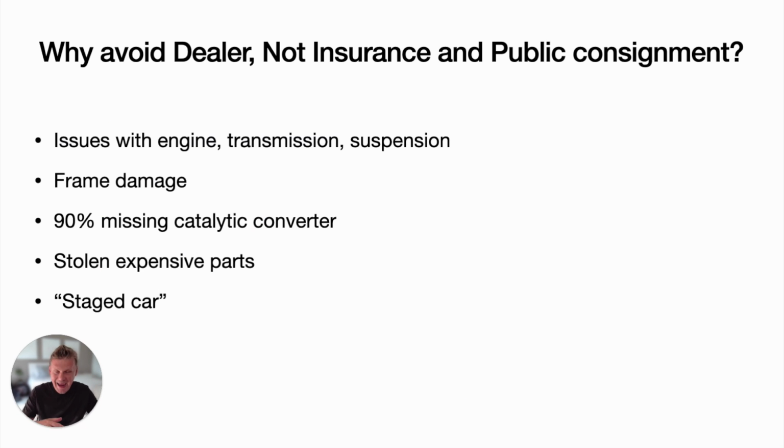So the question I hear most often: why do I need to avoid cars from dealers, Not Insurance, or public consignment? I guarantee if you buy one of these cars, you're going to have one of these issues. You could get an issue with the engine, transmission, or suspension. It might have frame damage. 90% of all these cars are going to have a missing catalytic converter, and that can be pretty expensive. Some cars you buy might have stolen expensive parts. Like a dealer, he has the car, he can take expensive parts, sell them on eBay and then sell the car, and you think, oh, everything is good. No. There is something wrong with the car.